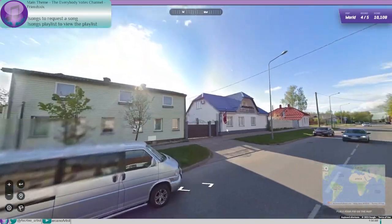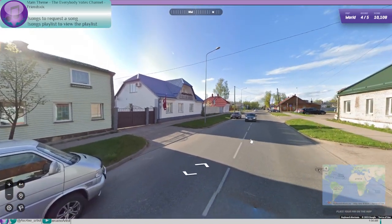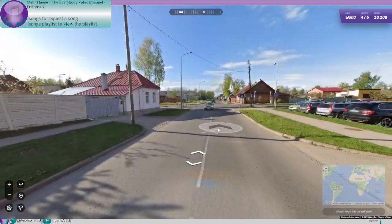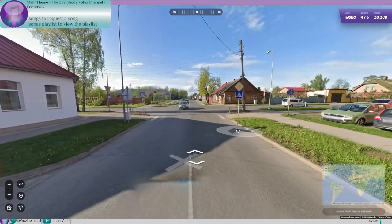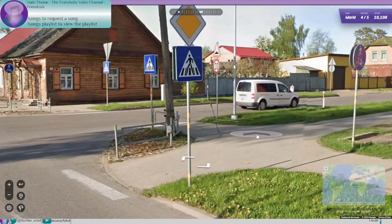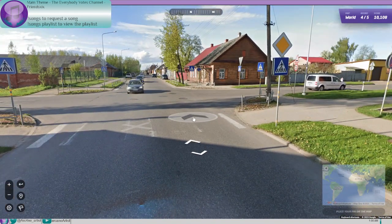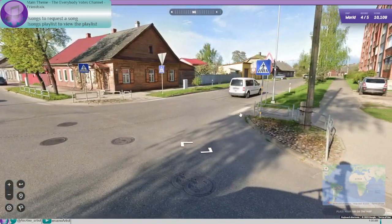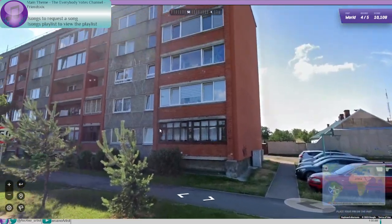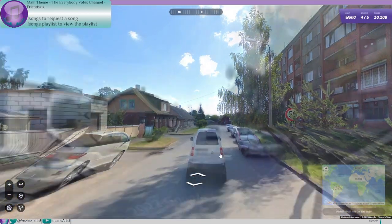Okay, hold on. This time we're in Latvia again. I want to say that's the same crosswalk guy. Like, they just... What if it just put me in another place in Ogre?